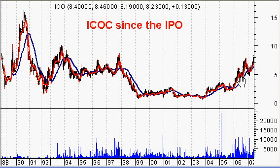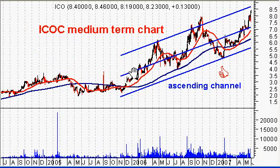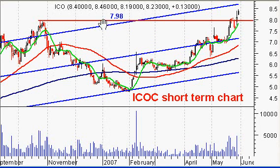You can see here the stock is above the 50 days and the 200 days moving averages. Over the medium term, we have this ascending channel, and on the short term, we can see the stock just made a bullish breakout to a new 52-week high above 798. It would be bearish if the stock were to go down below 798 again, but I don't think that will happen given the fundamentals. We'll see that next.